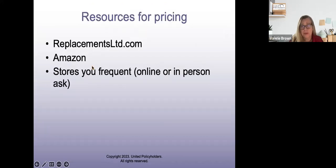These are just a few resources that we've mentioned for pricing. If you've got things that are discontinued, Replacements Limited in North Carolina is a great resource. But you really can't beat the stores that you frequent, because they're going to have current pricing. And if you've got that salesperson that has been selling you books for 20 years, they know what you like, and they probably can answer a lot of the questions that you have and give you that information in a much more useful form.